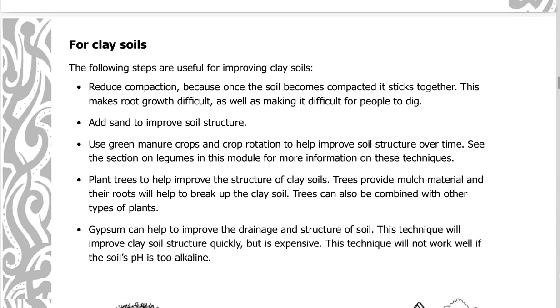For clay soils, the following steps are useful for improving clay soils. Reduce compaction, because once the soil becomes compacted, it sticks together. This makes root growth difficult, as well as making it difficult for people to dig. Add sand to improve soil structure. Use green manure crops and crop rotation to help improve soil structure over time. See the section on legumes in this module for more information on these techniques.